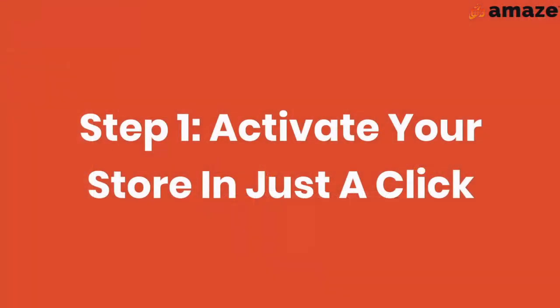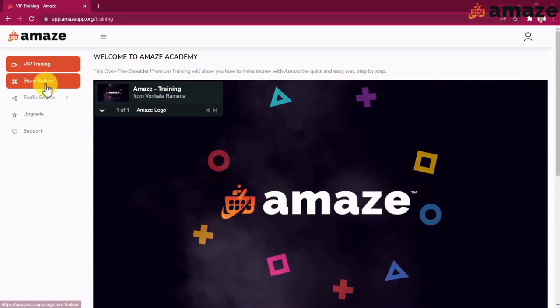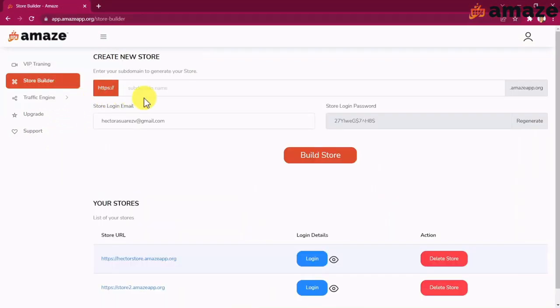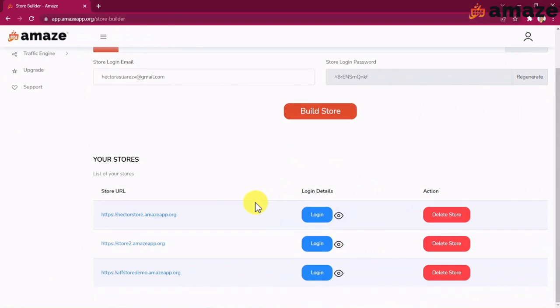Step 1. Activate your store in just a click. Amaze lets you activate a professional-looking, flexible, and easy to customize store in just a click with DFY templates included. You just simply need to add a name of your choice to identify your store and click on Build Store. And as you can see, it lets you do it in just a click. You will have your store up and running in just a sec and ready to be customized.